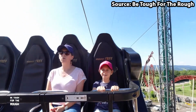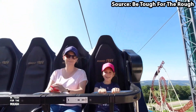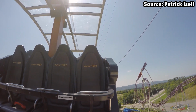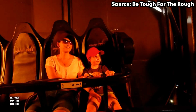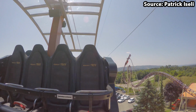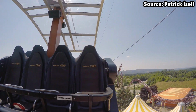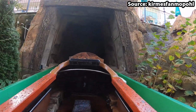Yet what brings it to the next level is the fact that when you enter into the Mammut Tree, you will experience a slow section featuring many fire, wind, light and audio effects whilst your car rocks and drops around. So yeah, this ride is plain down mental, but also one which should definitely be a must do on your next visit.